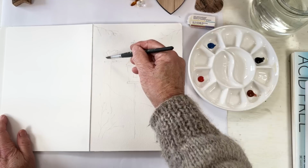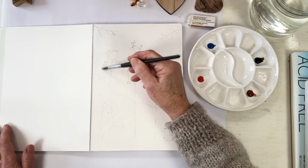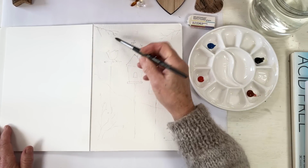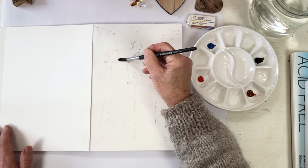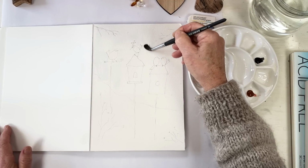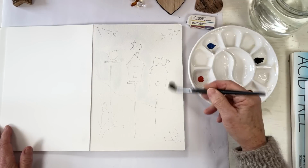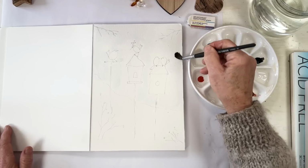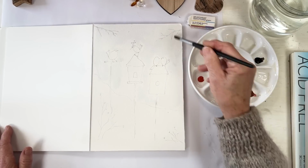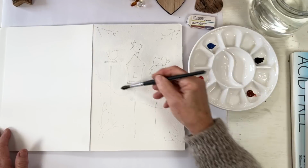So what I'm going to do is go over the background with water, reasonably close to my birds, but it doesn't matter too much, because I'm not going to paint accurately up to them. And clearly I had a little bit of blue paint on this brush before I started, but that actually doesn't matter too much, does it? Because we were going to put blue in the background anyway.